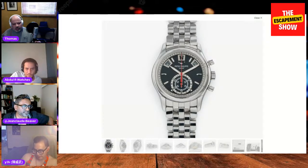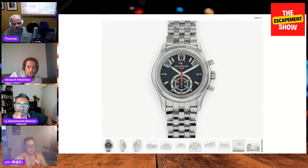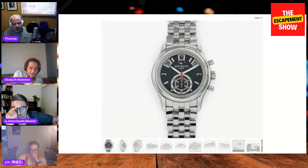You have the upper part for the annual calendar, the lower part for the chronograph. It's not busy. For me, this is my favorite Patek of all time. This is for me the one to get. When I'm able to afford such a watch, I will definitely get this one, because this for me is my favorite Patek watch. Yeah, man, I love it. That's a grail watch for me. Not that particular one. I like the 5960.